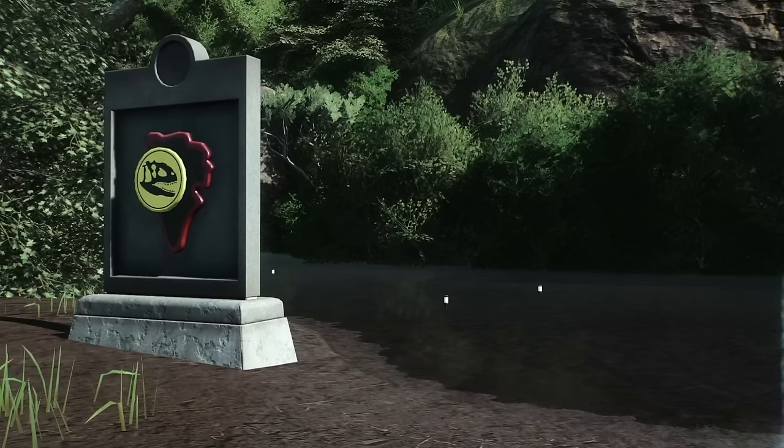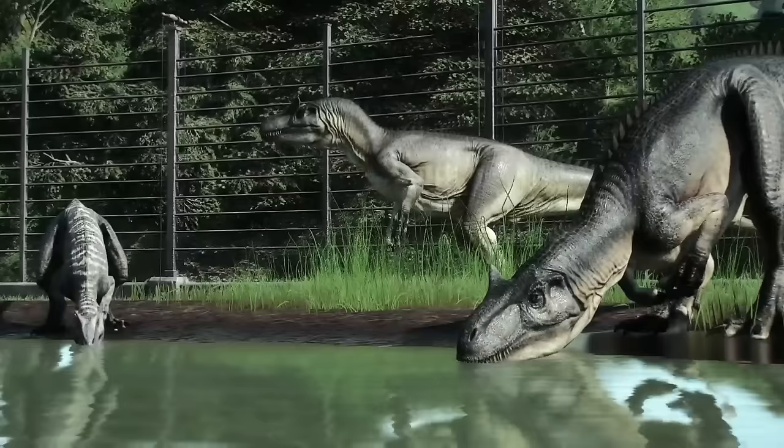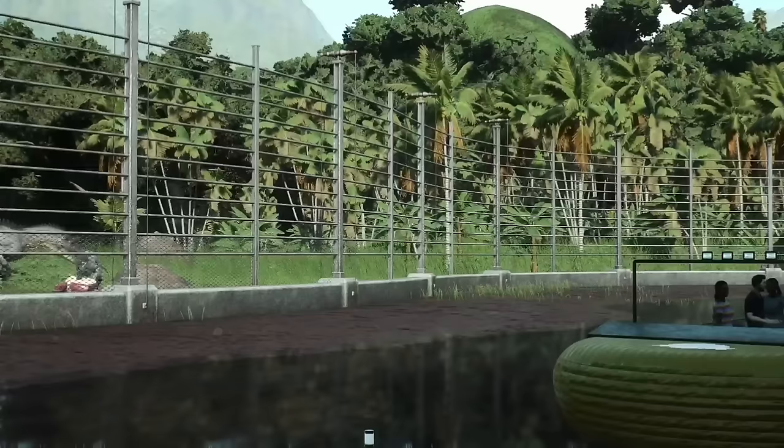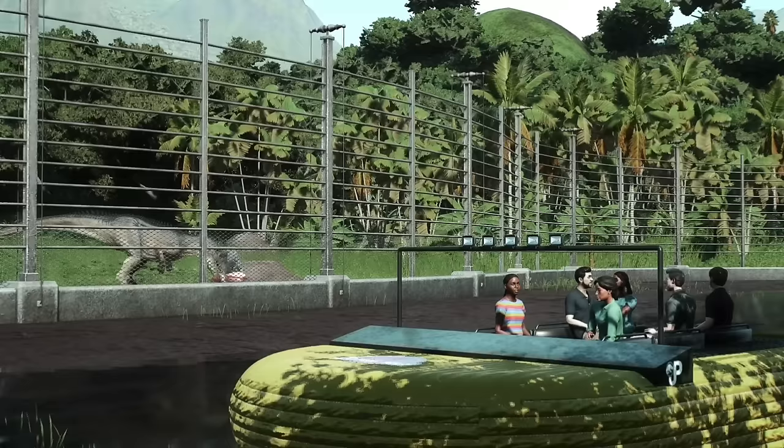150 million years ago, the mighty Allosaurus reigned as a dominant predator of the Jurassic period, originally preying upon ornithopods, stegosaurids, and sauropods. One of the first dinosaurs to have been discovered, its plentiful fossilized remains have been meticulously studied by those in the field of paleontology.